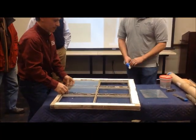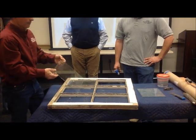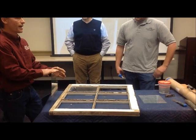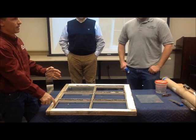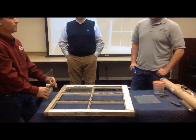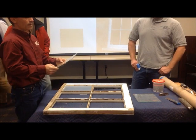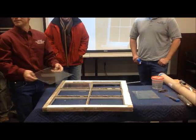I think a very interesting thing about looking at old windows is they were always designed for even-sized panes. This is 10 by 12, or 8 by 10, or 7 by 9. If you come up to a window and you see that it's 9 7/8 by 11 1/4, it's not an old sash. Someone messed up. Because they were importing the glass up until, I don't know, they weren't making glass because of the tax problems with England.